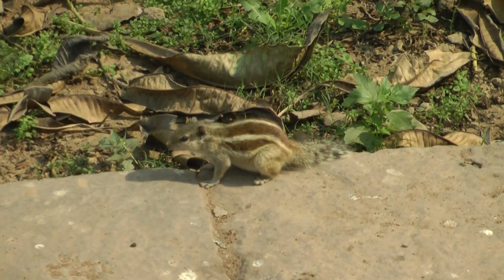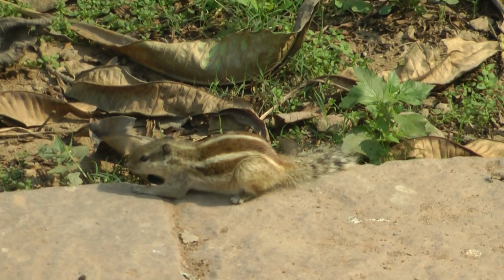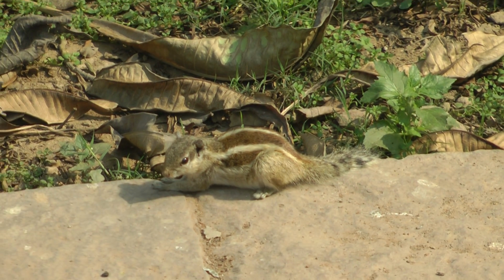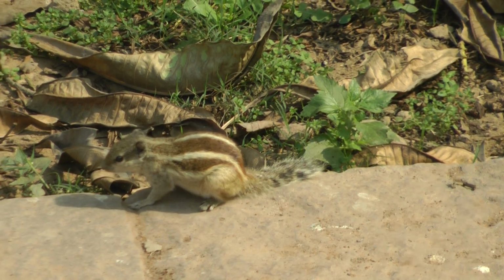Tremendous. Rocks everywhere, you know, chipping away in the trees. They get really annoyed with one another. This one's standing stock still because it's seen me. And it's just crouched down. They're amusing little things, I've found them everywhere.